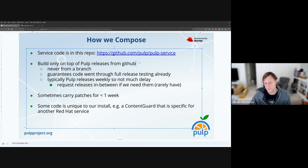But it's also really great because Pulp releases pretty much weekly. And so there's not much delay in terms of, oh, well, we added this, but we want to make sure that it's part of a full release and that code is fully released. So we don't have to wait that long because we release roughly every week. And we occasionally request releases in between. It doesn't happen that often, but sometimes we do, maybe a few times in the past year.